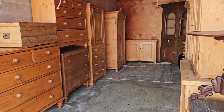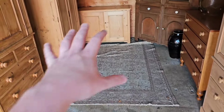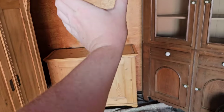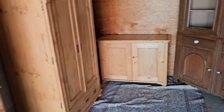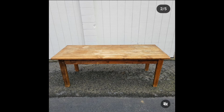Here's a current look at what the antique unit looks like. The lady that ended up buying the large long table that was right here ended up buying that thin, creamish pinkish cabinet. I'll put up pictures of both of them right here. Same lady also ended up buying this antique ebonized desk, which I'll show you right now.